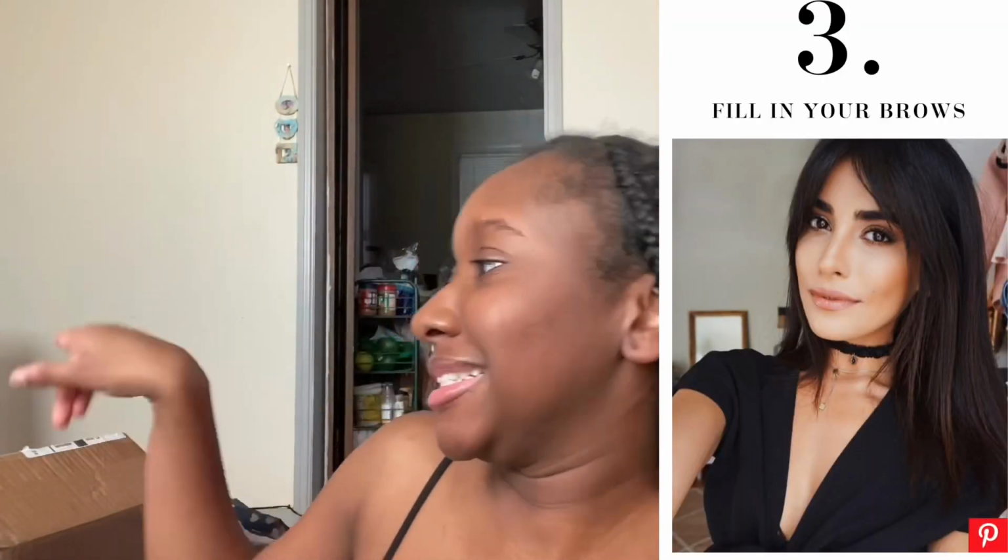Tip number 3 is to fill in your brows. I'm blind, I can't see all the way over there. Filling in your brows is the look of a mature or professional woman according to that article. But they did say make sure you practice before your actual interview because you might mess it up. My interview's today, so I don't really have time to practice, so we're just gonna do this right now. I feel like I'm gonna mess this up.